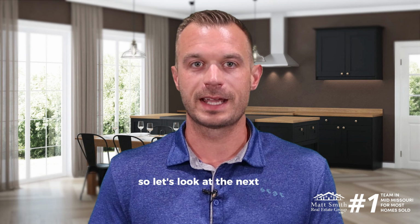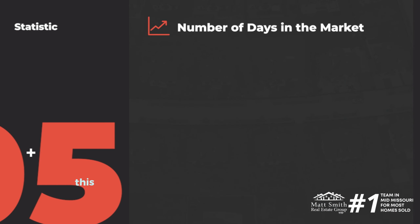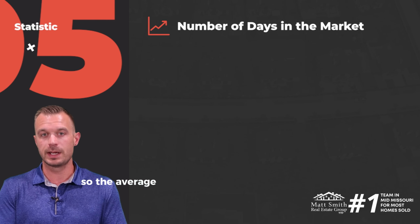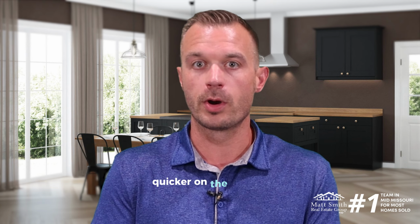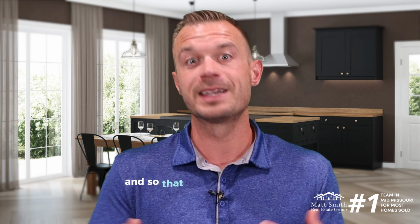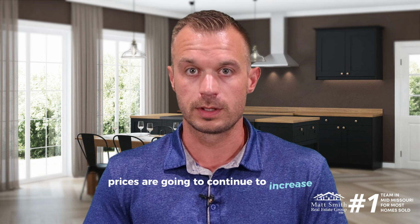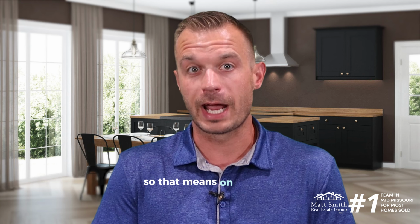So let's look at the next stat, and this is the final stat we're going to go over for this month. This is number of days on the market. This means how long does a house sit on the market before it sells on average. The average days on market actually decreased month over month. That tells me again, supply and demand. There are buyers that are buying homes quicker on the market than they were 30 days ago even. And so that continually increases, which tells us, again, prices are going to continue to increase. When that decreased, it decreased by about 30%. So 21 days this month versus 34 days last month. That means on average, the average home sat on the market 21 days in the month of August.